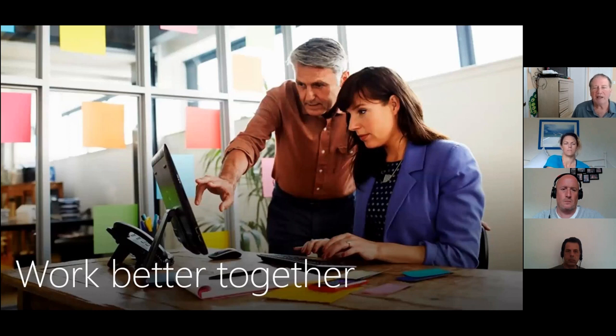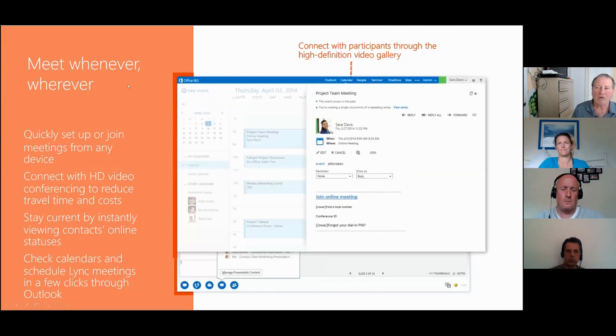So working better together. How can we work better together? Meet whenever, wherever. Quickly set up or join meetings from any device. Connect with HD video conferencing to reduce travel time and cost. This is so important in this day and age to be able to do this. Stay current by instantly viewing contacts' online status.